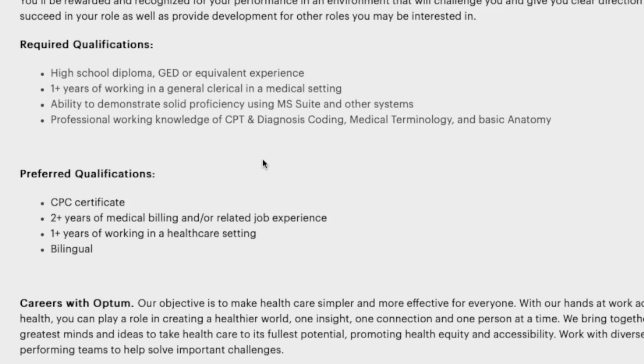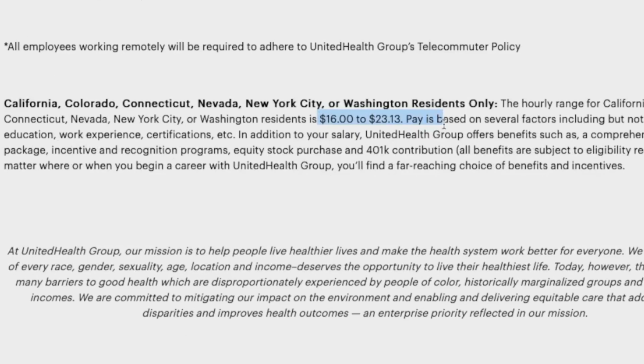Now, they do prefer that you have a CPC certificate, but that is not required. Of course, pay is always going to be dependent on location and experience. This position pays anywhere from $16 an hour all the way up to $23.13 an hour. And of course, this is a full-time job, so they provide a standard benefit package that includes medical, dental, vision, 401k, and paid time off.